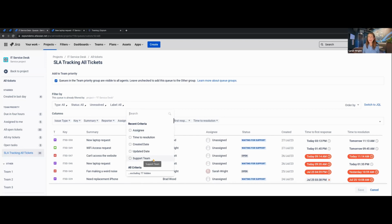So as an admin, of course, you're going to work with those agents, work with those teams, and be able to configure these in the ways that work best for them. So in addition to saying, what are the issues that I want to have appear on this queue, you can also say, what's the information about those that I want to have present right there on that queue screen? And we do that by selecting the columns here. And so we have our type, summary, etc.